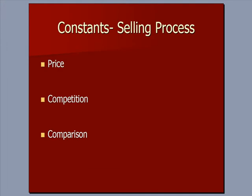Let's talk about some constants in the selling process. First of all, price. We can't do business without it. Don't we all ask how much is it when we have any sort of interest in a product or service at all? We ask that question. That indicates some level of interest.